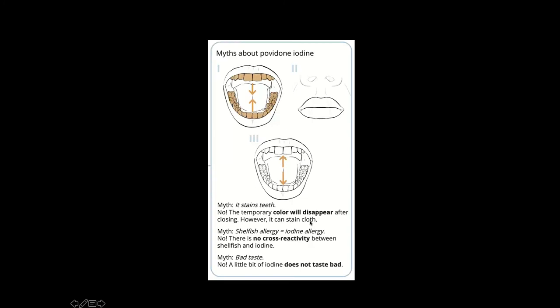Shellfish allergy, we just talked about. Myth, bad taste. So if I were to give you a shot glass or a cup of iodine to swish with, you would taste it and hit me in the face after you sprayed it all over me. If you take 0.1 or 0.2 milliliters of this stuff and put it on the teeth, you really don't taste it. This is not SDF. As wonderful as SDF is, and everybody knows I'm the biggest fan of SDF, it does not taste good. It tastes really weird. This stuff just doesn't. It doesn't have a flavor. Call me if you feel like that's wrong.